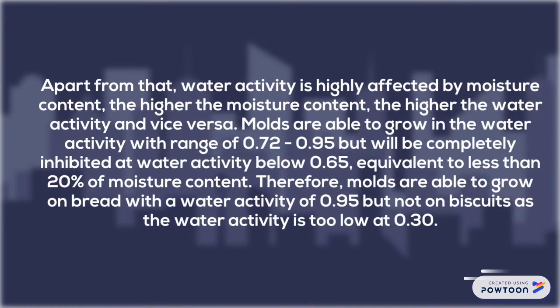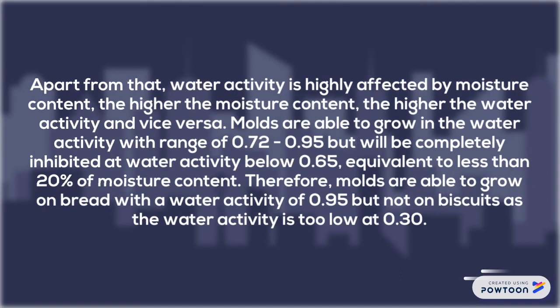Apart from that, water activity is highly affected by moisture content. The higher the moisture content, the higher the water activity, and vice versa. Molds are able to grow in water activity with a range of 0.72 to 0.95, but will be completely inhibited at water activity below 0.65, equivalent to less than 20% moisture content. Therefore, molds are able to grow on bread with a water activity of 0.95, but not on biscuits, as the water activity is too low at 0.30.